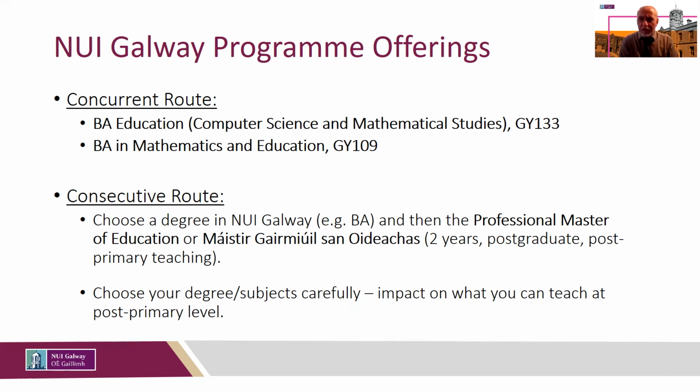One thing that it's very important for you to remember is that you should choose your degree subjects very carefully if the consecutive route is the one that you go for, as this could have an impact on what you are able to teach at post-primary level. So it's a good idea to think about that now.